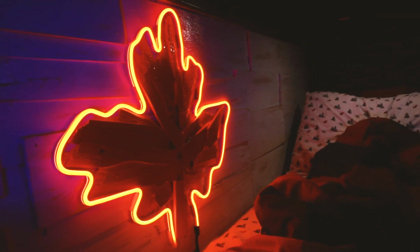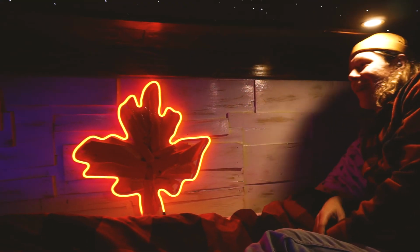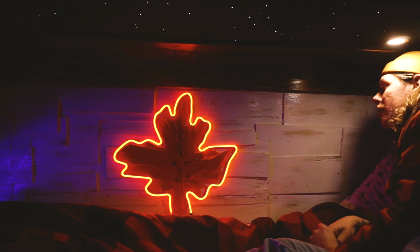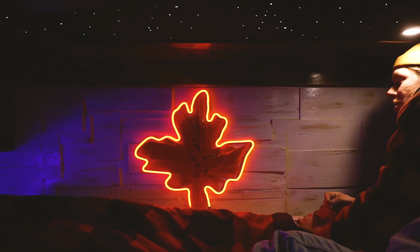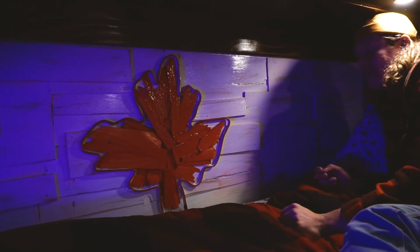I made a customized wall as well. It's made from shingles. Those shingles were very cheap. I just didn't want to make a simple white wall, so I put a lot of shingles on it. From the shingle leftovers, I made this Canadian maple leaf and painted it red. I think it looks very nice.